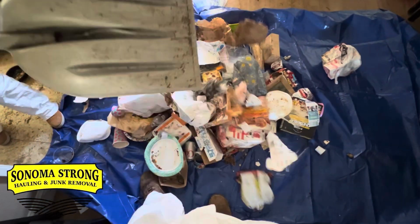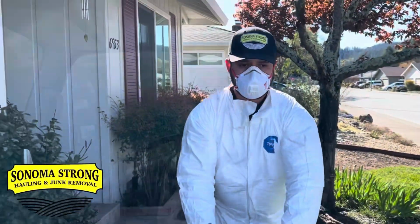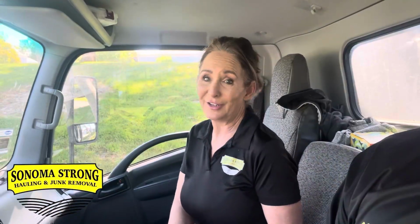Now, tarps are another handy tool when dealing with hoarder houses. The best place to get tarps is Harbor Freight. They're super cheap. And what we do is lay the tarps down, throw the trash on top of the tarp, and then we taco it and haul it out. And that enables us to get a lot of trash out very quickly.